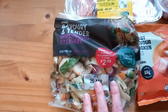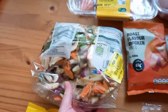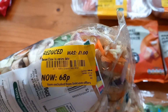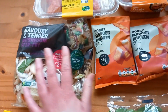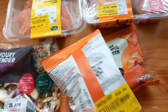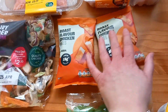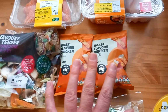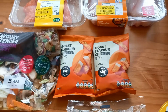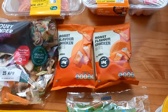So I bought some savoury and tender mushroom stir fry. It actually looks really good. And this was £1 down to 68p. I also bought some of these roast flavour chicken bites as well. Again, they're just as the last resort. They're 89p down to 57p. My son really likes them, but if I'm rushed or life happens, I know I've got stuff in the freezer. I can just put it in the air fryer or put it in the oven and it's done.